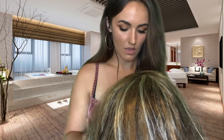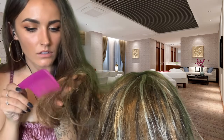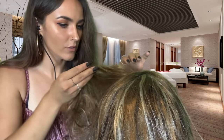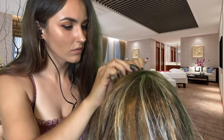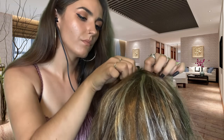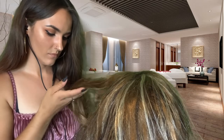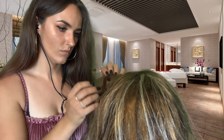Okay, so I'm going to be examining the texture of your hair. I did already examine the texture of your ends, but I would like to examine the texture of everything from roots up here, and just down your full length of your hair.